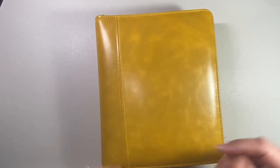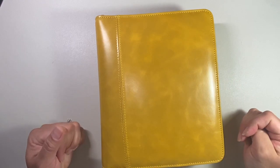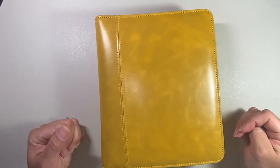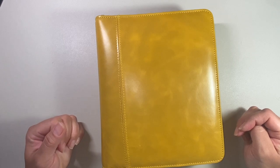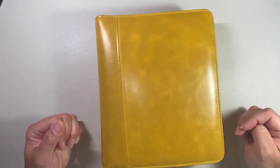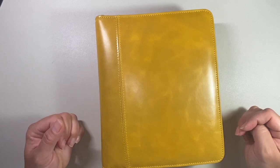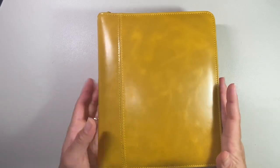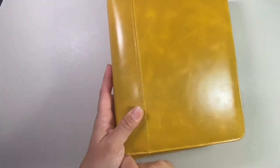And today we are going to plan in my Golden Aspen Franklin Cubby Binder. This is the classic size, and the week that we're planning for is already September 4th to the 10th. I cannot believe that it's going to be almost the first, second week of September. I am aghast at how fast the last few months flew by.